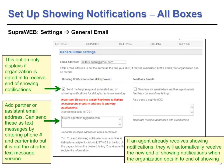Note that this is for all of your key boxes, so you don't want to add the homeowner email address on here unless you only have one key box.